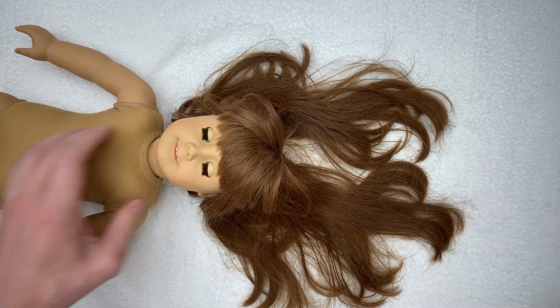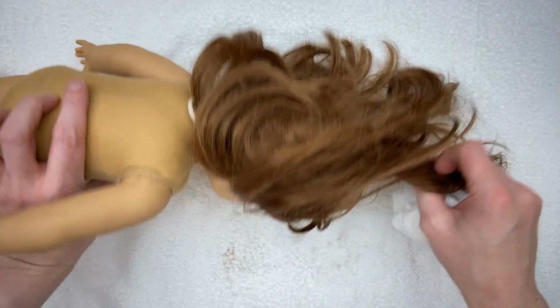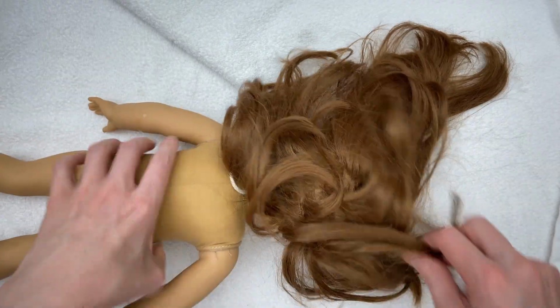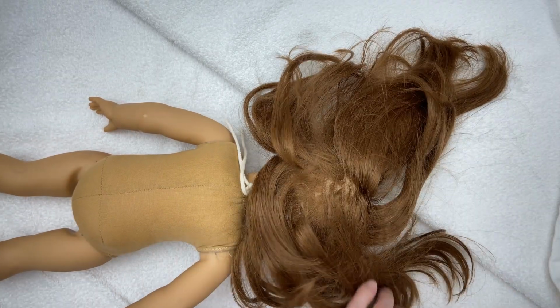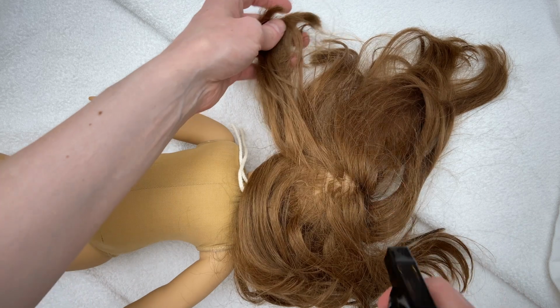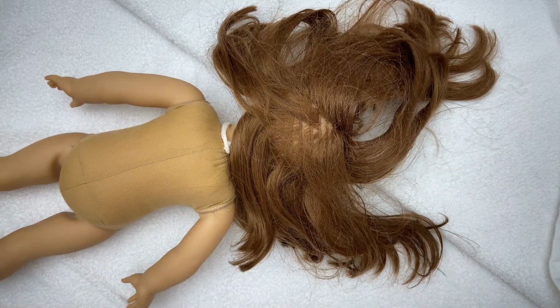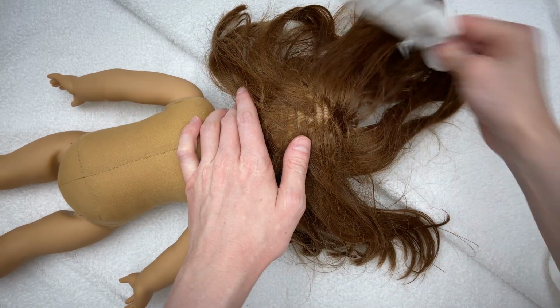But what I'm doing is brushing her hair outward and spreading it out horizontally. I'm spraying it with water and taking a paper towel just to see how much dirt is actually on this hair. And it actually doesn't look too bad. So the fact that this paper towel is coming up pretty much clean, I'm not going to bother with washing her hair, I don't think. I think just this pass with the paper towel is going to be good enough.